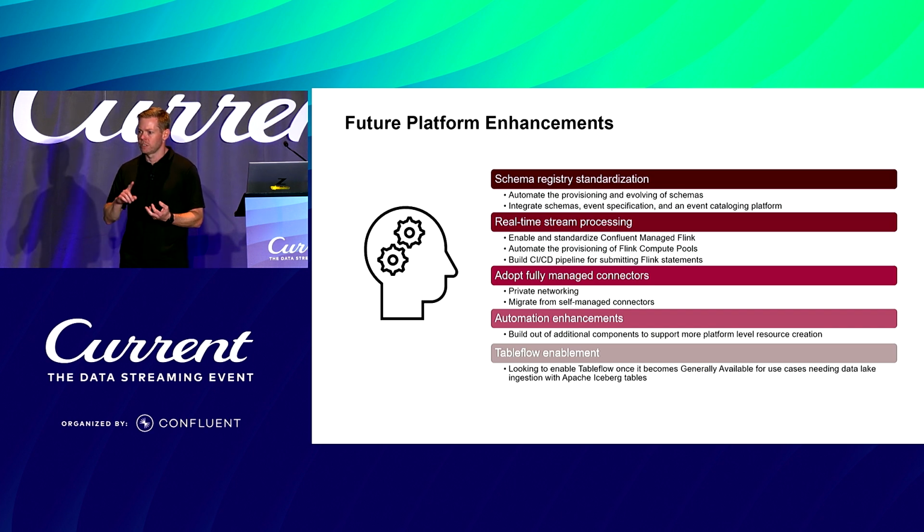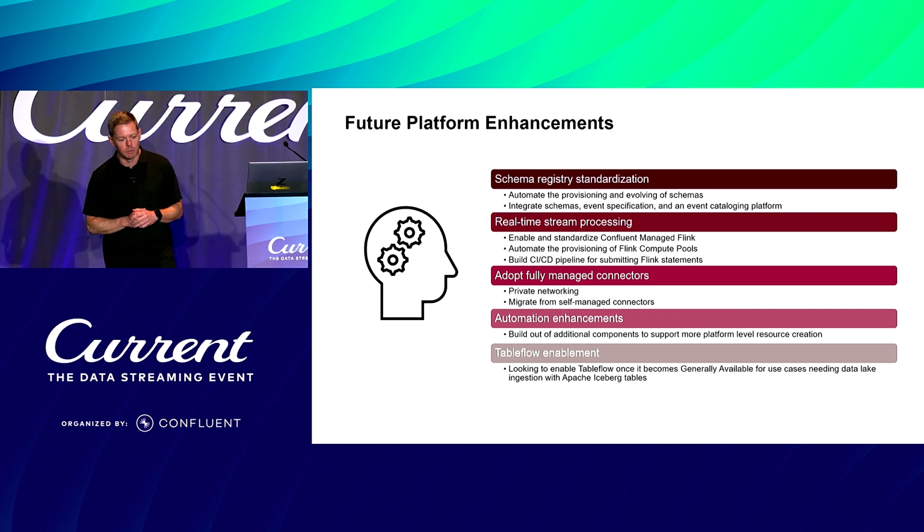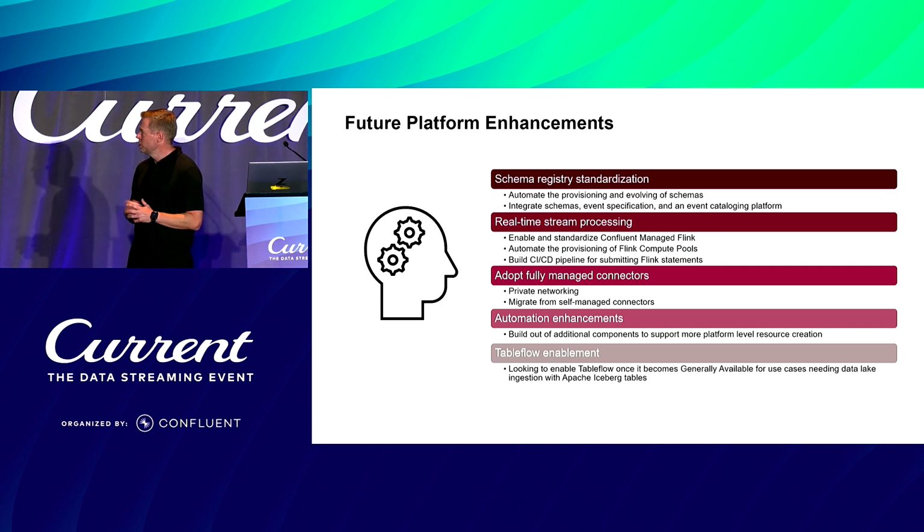So we've been looking at automation, what it would look like to again enable teams to self-provision Flink statements. Obviously, we will probably be responsible for the compute pools, but we're still trying to figure out what exactly that's going to look like to scale across hundreds, if not thousands, of development teams. Already mentioned the fully managed connectors, automation enhancements. I think we'll continue on that.